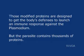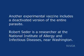Those modified proteins are designed to get the body's defenses to launch an immune response against the Plasmodium. But the parasite contains thousands of proteins. Another experimental vaccine includes a deactivated version of the entire parasite. Robert Cedar is a researcher at the National Institute of Allergy and Infectious Diseases near Washington.